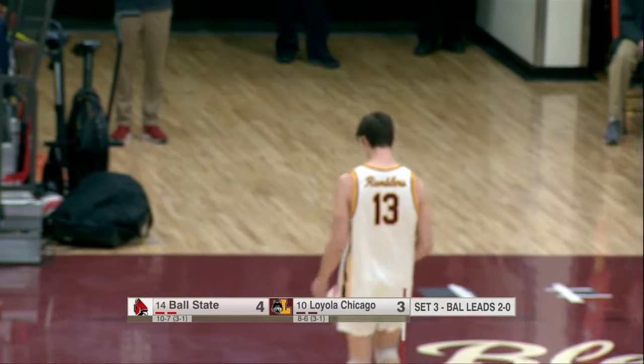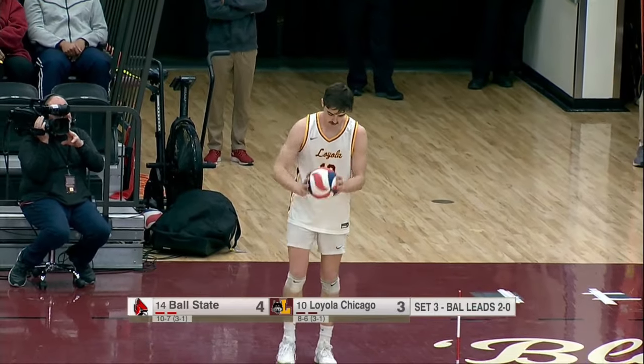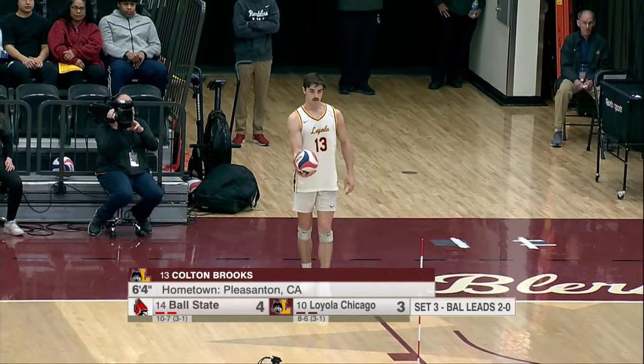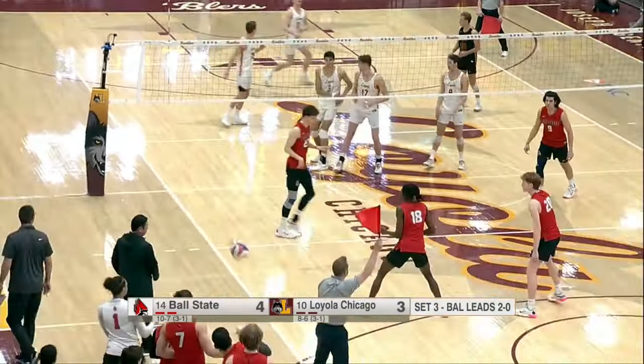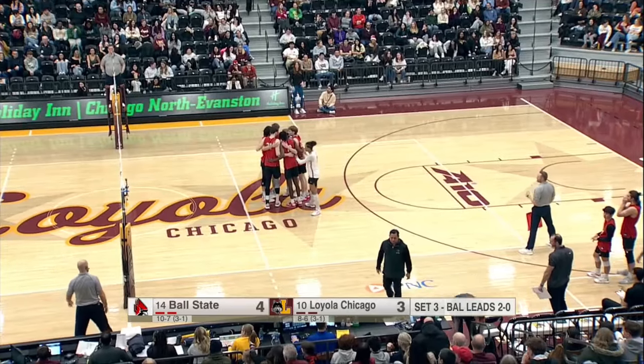Yeah, DeMeyer went up, took a swing, hit it pretty sharp towards the sideline. Initially thought that the swing was out of bounds, but it was in. A good look there at Colton Brooks, the redshirt senior from Pleasanton, California, playing in his 65th match as a Rambler, but that serve is well wide. Just his 10th set of the year.